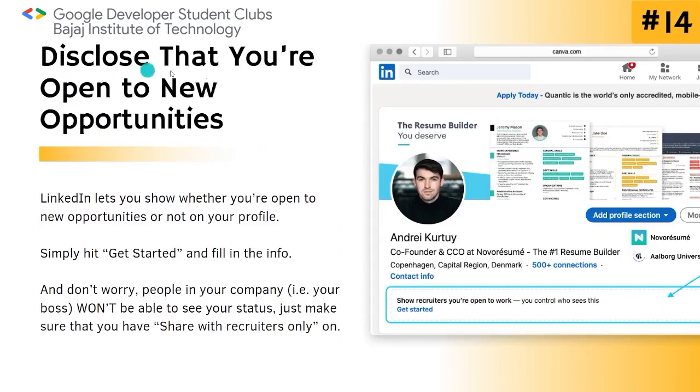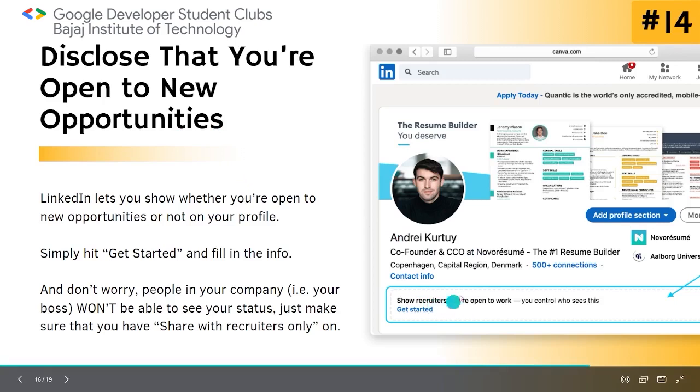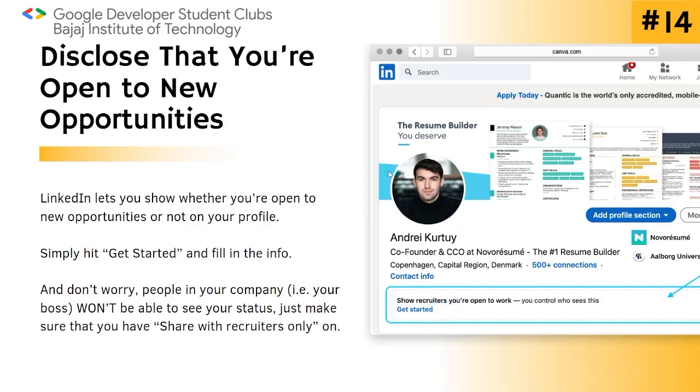The next step is to disclose that you're open to new opportunities. LinkedIn lets you show whether you're open to new opportunities or not on your profile. And this helps the recruiters understand whether you're open to being approached or not. So simply hit get started and fill in the info. And don't worry, people in your company, that is your boss, won't be able to see your status. Just make sure that you have share with recruiters only on, because if it is off, people in your company will be able to see. So take note of it and make sure that you have share with recruiters only on.